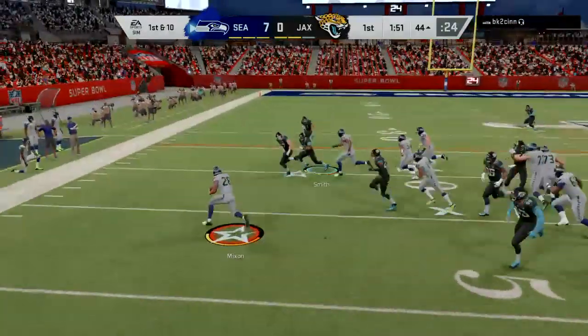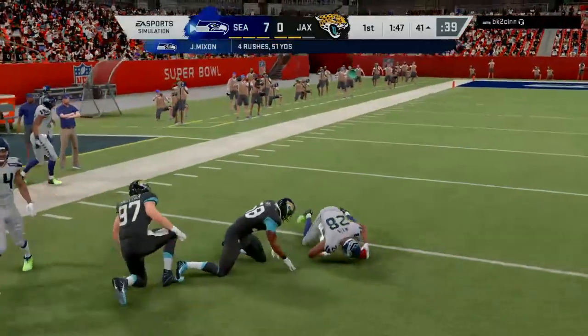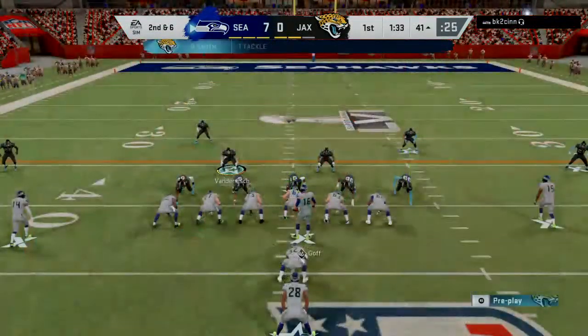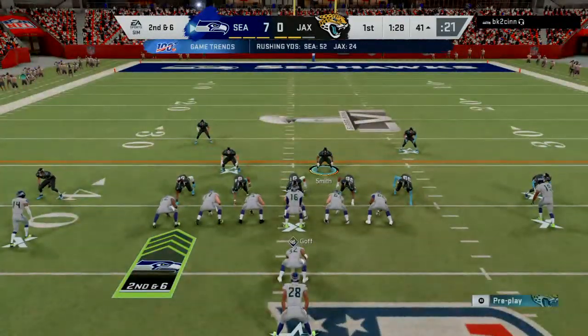Mixon with a first down carry. And this winds up a gain of 4 to the 41. When we see those runs to the perimeter, when we see those runs to the edge, we think about big breakers, don't we? In this case, it was a modest gain, but it does open up possibilities here on 2nd down.